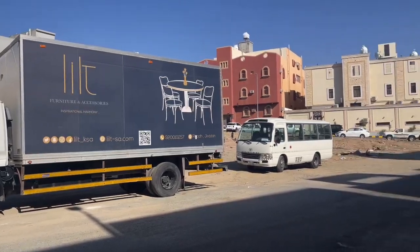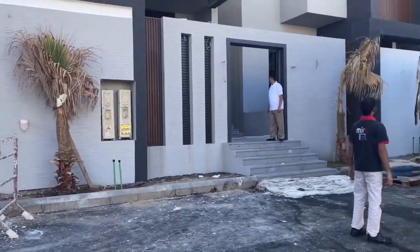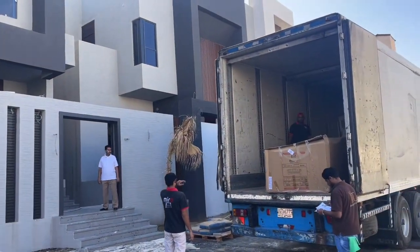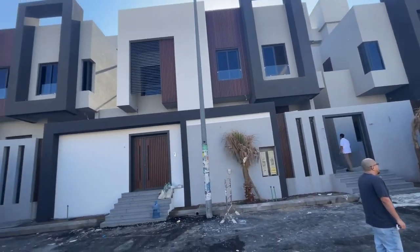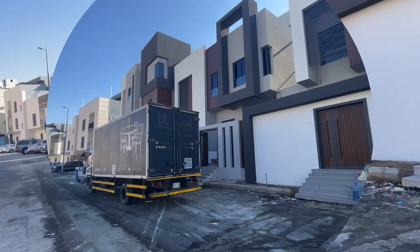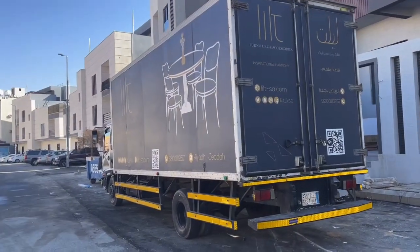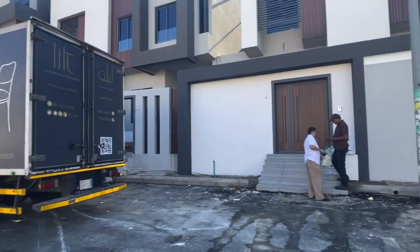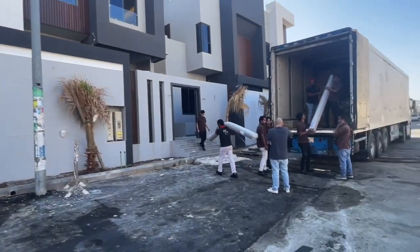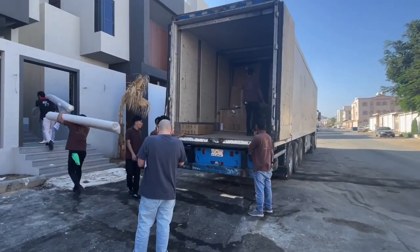So, this is the mudir from Jeddah. Yes, this is another truck from another. Yeah, this is my partner. So we have already arrived the two trucks from Jeddah, guys. All these guys are coming from Jeddah. As you can see outside, see? Yes, so this is another truck, guys. So after we finish the other one, we're going to proceed with it.